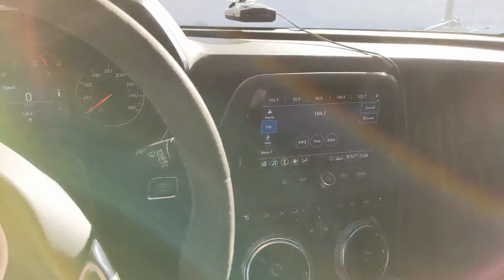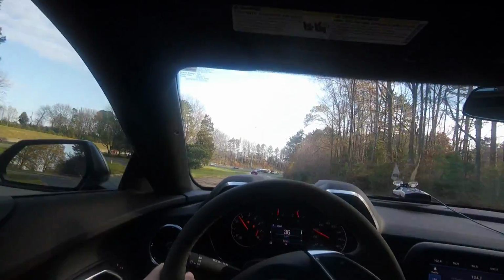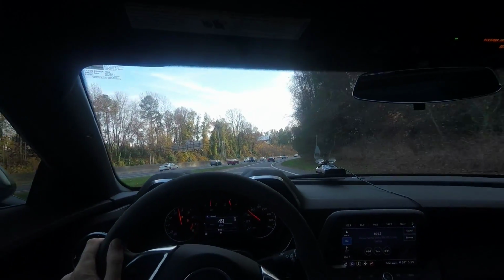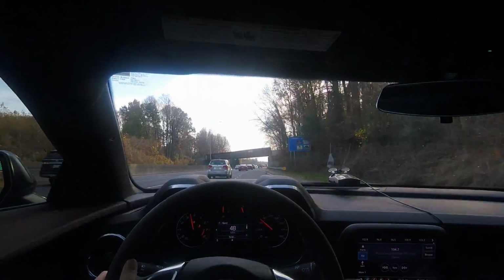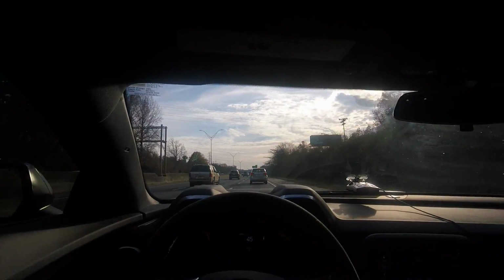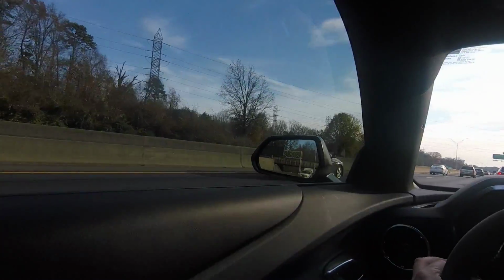But on to the POV drive. All right, hopefully we're recording. Hopefully everybody has a pretty good view of the dash. I was hoping for light traffic, but Saturday in Charlotte, even during quarantine and curfew, still a busy Saturday.